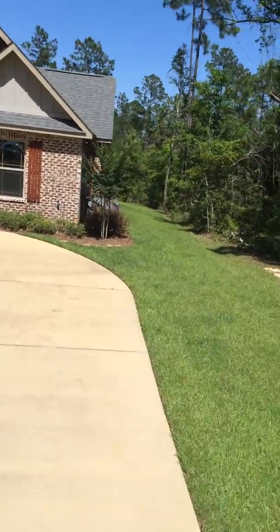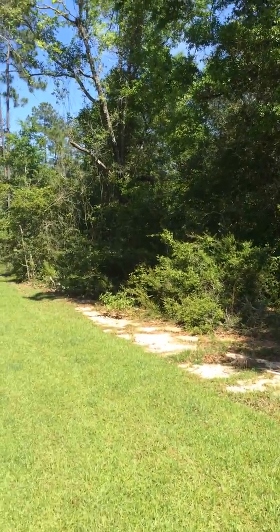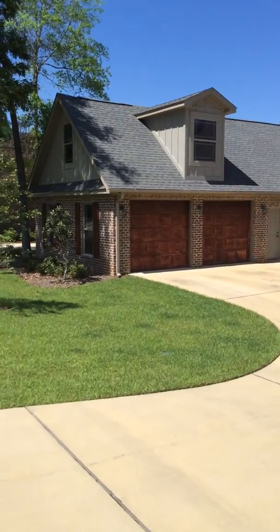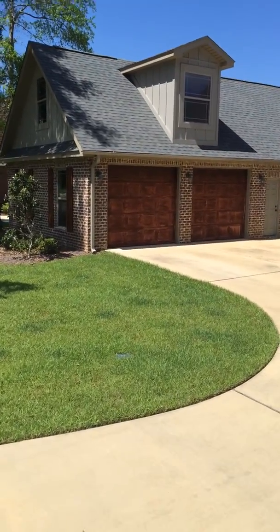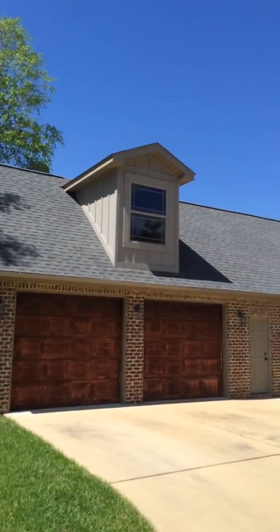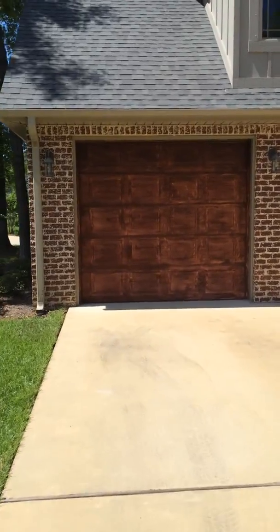Side of the house. Again, looks like you got an open lot here. It looks pretty narrow. I'm sure they could fit a house on it, but there is no neighbors behind it. You do have side entry garage. Looks like a two-car garage. Does appear that there's that bonus room above it as well.